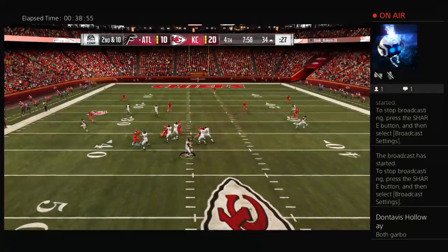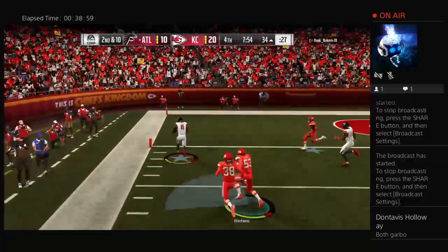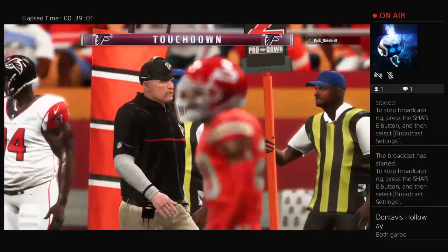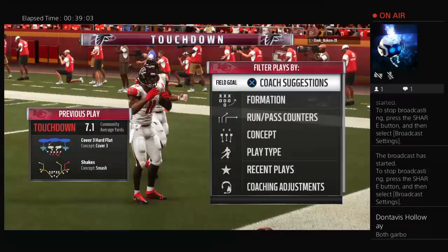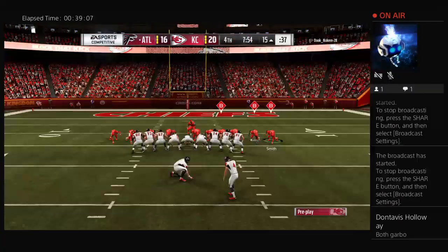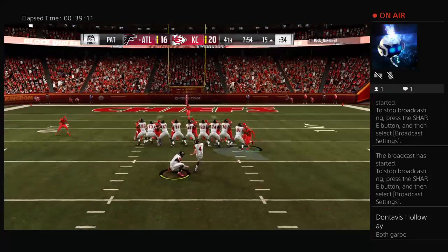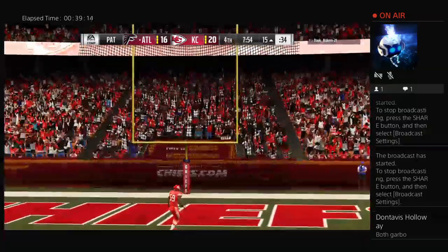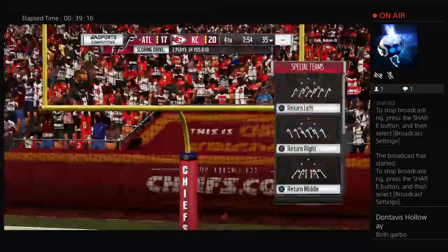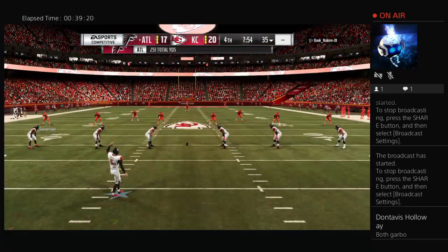On 2nd down, Ryan. The left side completion to Jones. And he'll take it into the end zone. Touchdown, Atlanta. Julio Jones, 34 yards. And the Falcons turn that interception into a touchdown. Tavecchio good on the extra point. And now things get a bit more interesting here in this 4th quarter.